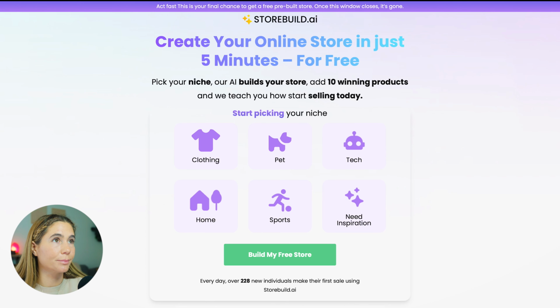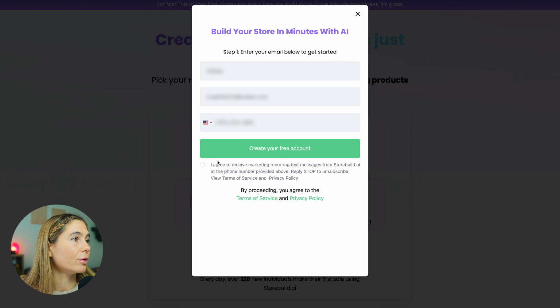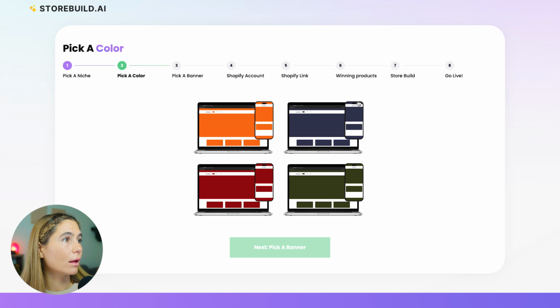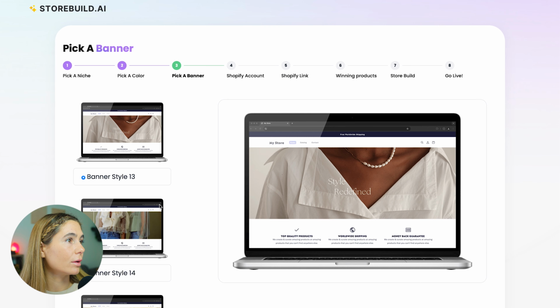Once you click that link, you will be brought to this page, and then we'll go ahead and click build my free store. From here, you will need to put in your name and email and your phone number. Then we're gonna select a niche. So we'll do clothing. We'll pick a color. Let's actually go with red. And then from here, we'll choose our banner style. So I think we'll go with that one.